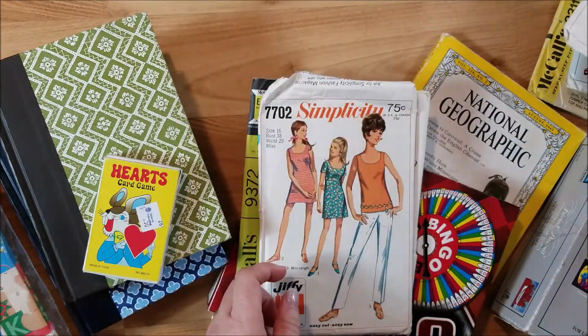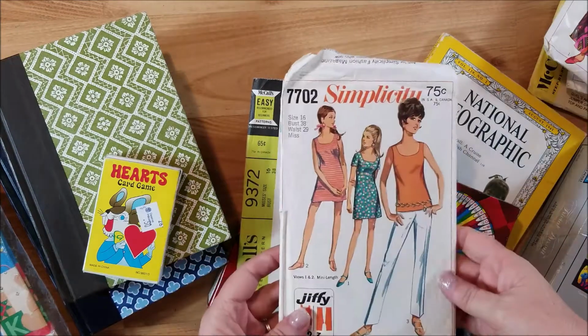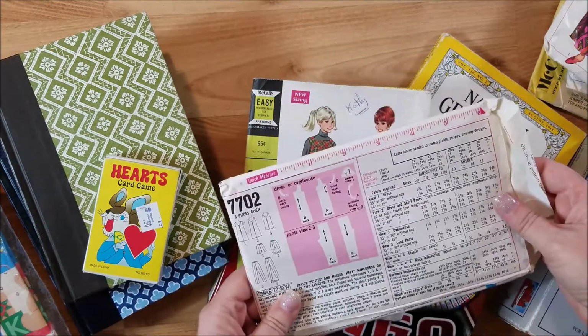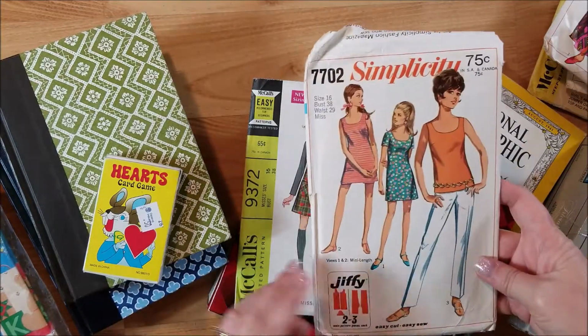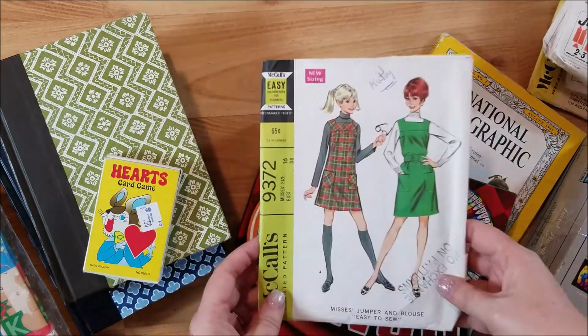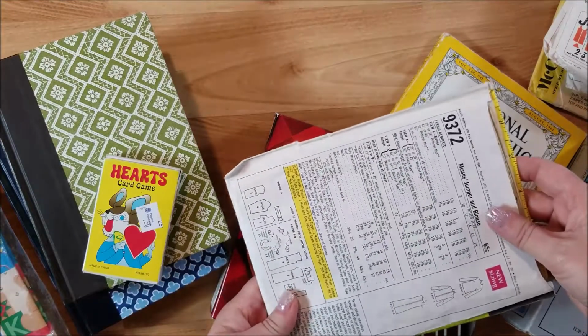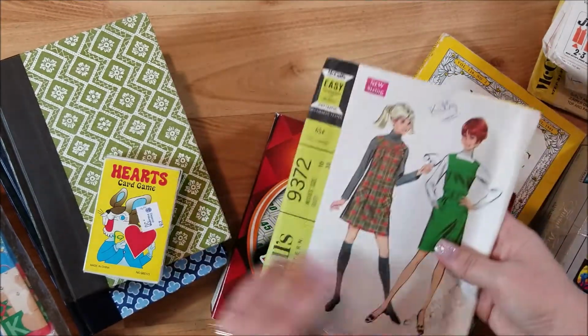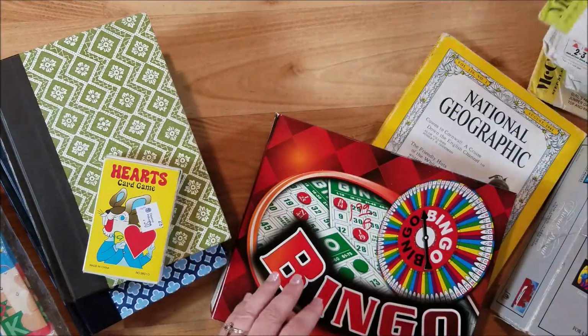I want to do a retro themed junk journal as well as a sewing themed junk journal, so stay on the lookout for those. And this one is 68 as well. And this one looks like a 60s one. 68, yeah. So these were really cool.